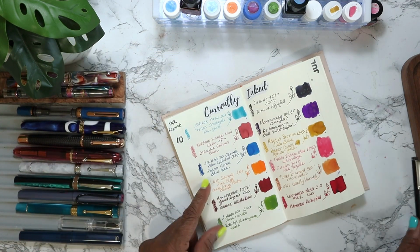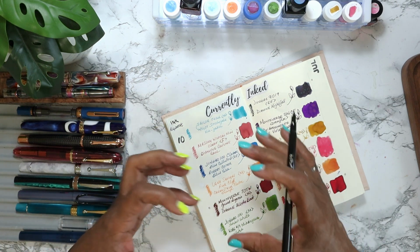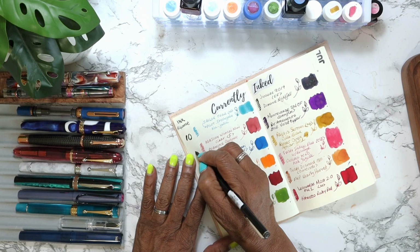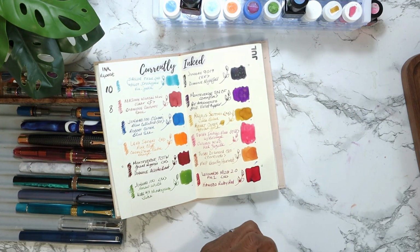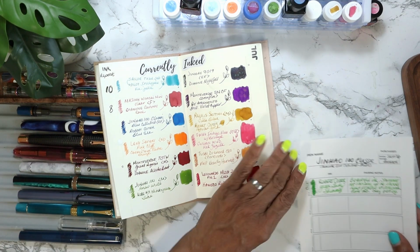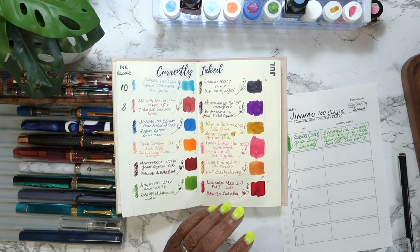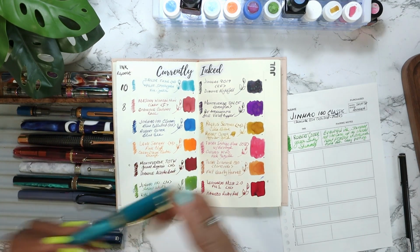What am I going to give this? This was a good pairing. It wasn't the best, like top of the line pairing. This was a solid 8. This was definitely just a solid 8. I love the pairing. I just love it. It wrote well. The next pen and ink combination is my JINHAO 100 Classic.